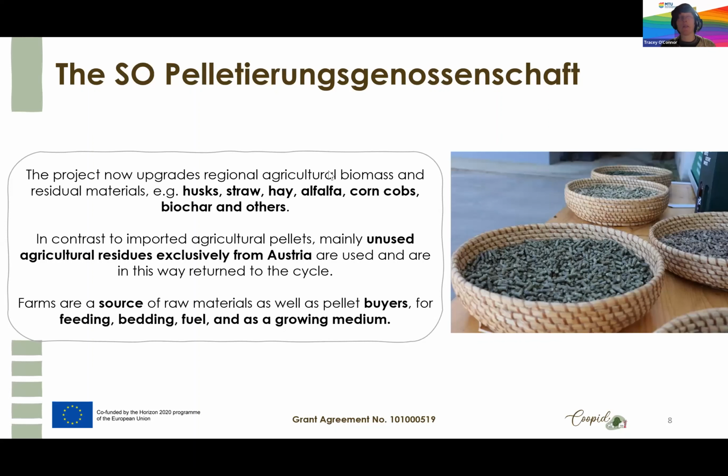And their local competitive advantage, I suppose, is that in contrast to agricultural pellets that were being imported, the pellets that they're producing are made from unused agricultural residues from within that region in Austria. So it's returning the nutrients to the local cycle. And this is an area with a strong regional identity. So that's actually very appealing, especially for the household level products that we'll mention later on.